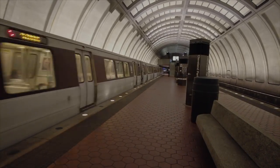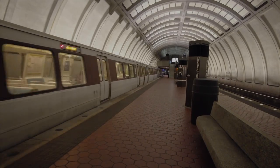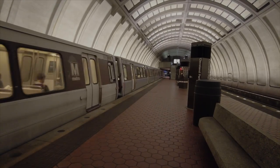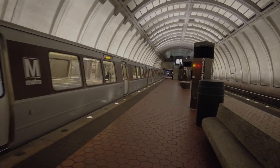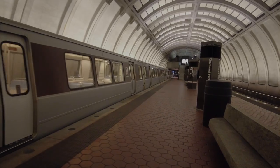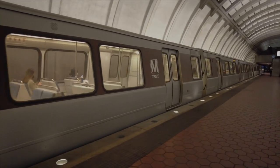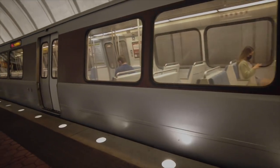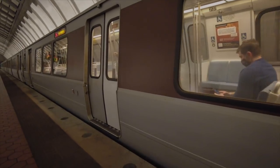It's an old one. This is one of the older car sets, which are a bit dirtier and ickier. Oh, this one looks like the newer seats. Let's go find a middle seat where nobody will bother us.